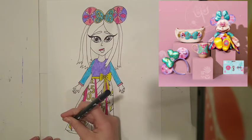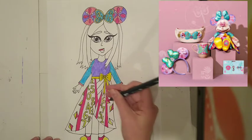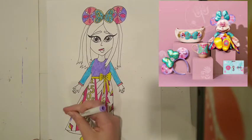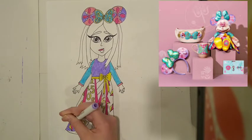Before I colored the blue, I colored the shoes with the yellow and hot pink, which once again reminded me of strawberry lemonade. Then I began to color the cool diamond patterns with the two strawberry lemonade colors. And yes, I'm calling them that now because it's basically what they are.